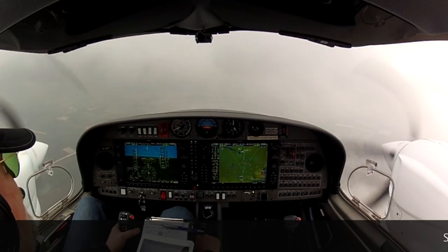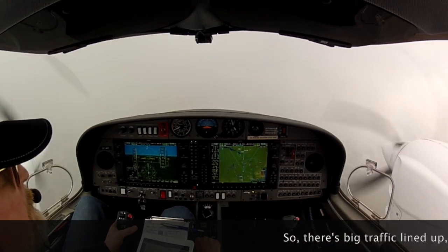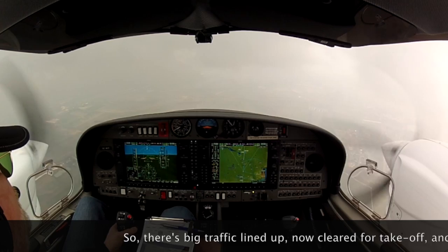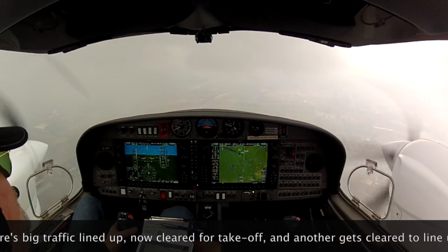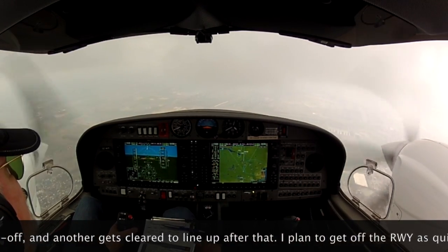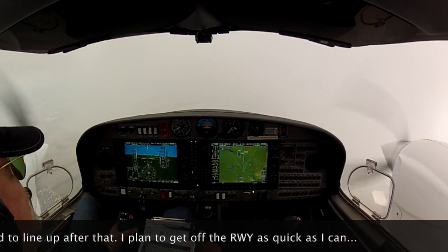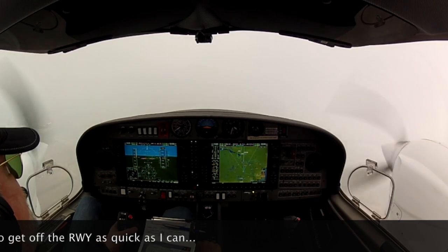445 Golf, wind 110 degrees, 6 knots, runway 16, cleared for takeoff. Takeoff 16, 445 Golf. Austrian 131 Foxtrot, line up runway 16 and wait. Austrian 131 Foxtrot, line up runway 16. Austrian 131 Foxtrot, runway 16, line up and wait.